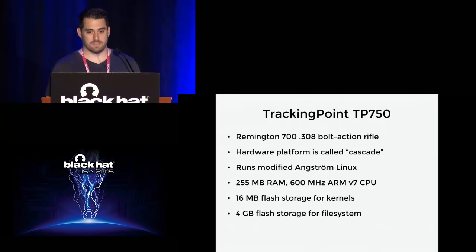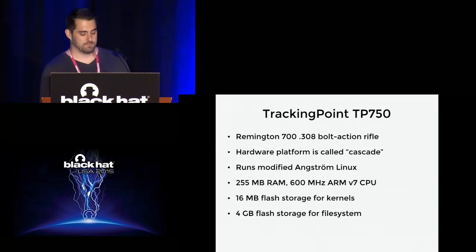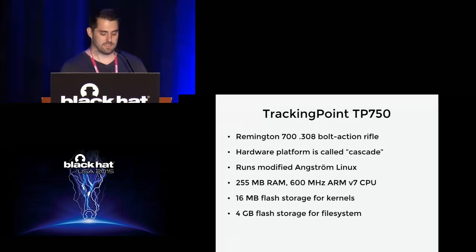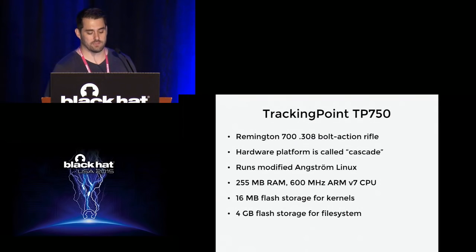But it's just a Linux machine, runs Angstrom Linux, very similar to what you'd find on a BeagleBone Black. 255 meg RAM, 600 megahertz processor, ARM V7. There's a 16 meg flash ROM that holds four Linux kernels, and then the file system's on a separate non-flash, that's 4 gig.